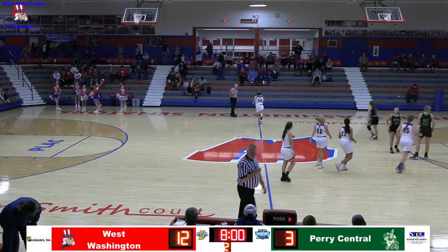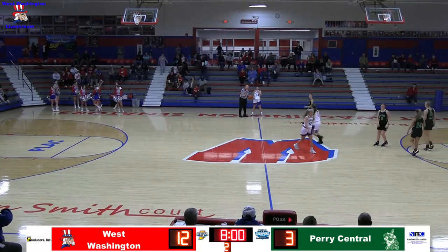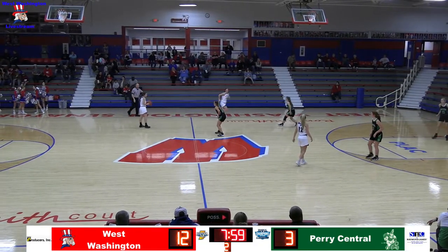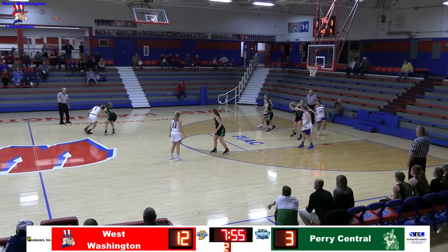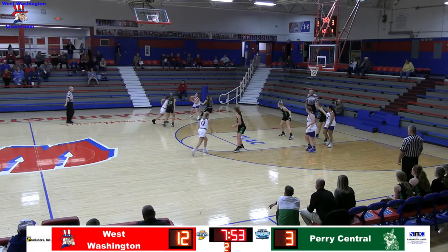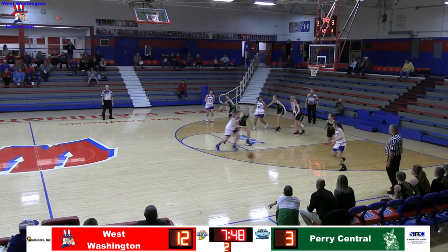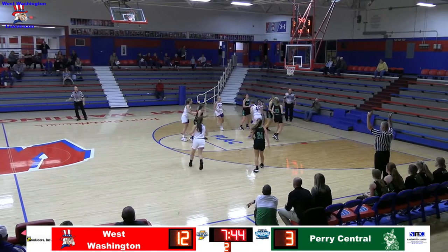And we are back here on the Ron Smith Court, where the Lady Senators lead 12-3 over the Lady Commodores. And we've seen Meredith Deaton with already over half the team's points, as she's been phenomenal here in that first quarter. As now the Lady Senators are back with the ball, as Lily has it, gives it off to Meredith. Meredith kicks it across for Riley. Riley dribbles right side, gives it to Lily, who's going to stop, put up a three-pointer, and it is good.